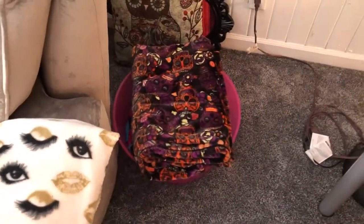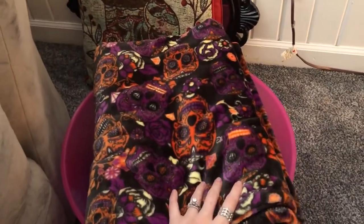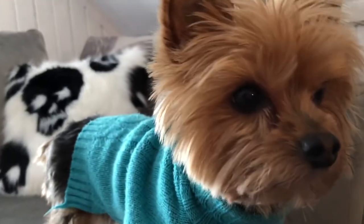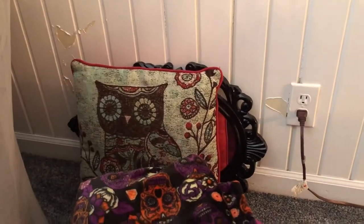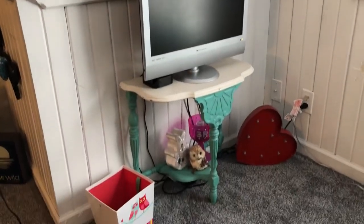On this side, I have a tub. I don't know where this tub was from. I think it's from Walmart or something. I use that to put all my blankets in because I am a super cold person, so I have a lot of throws. What do you think? And then I just have a few decor pieces, which I haven't decided where to go yet. And so you can kind of see this side. So I'm sitting there. I can watch TV over here if I want.